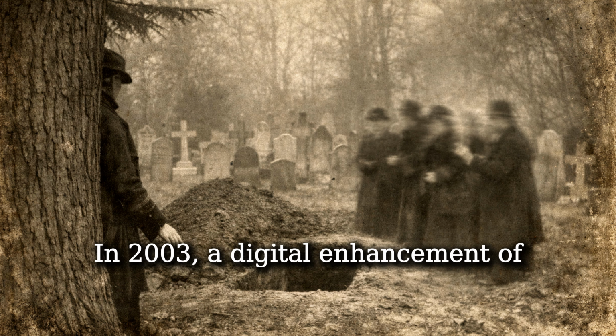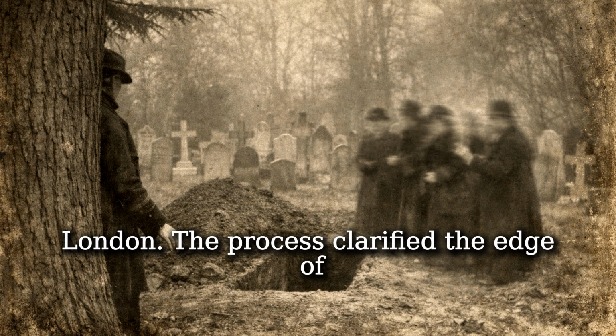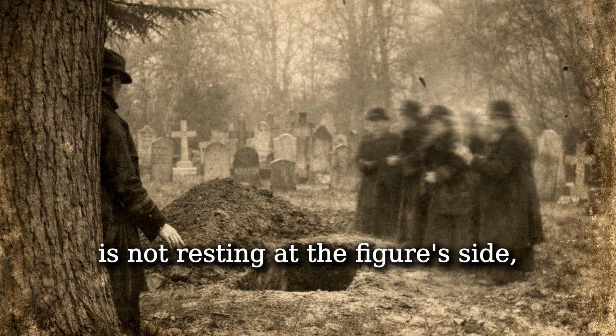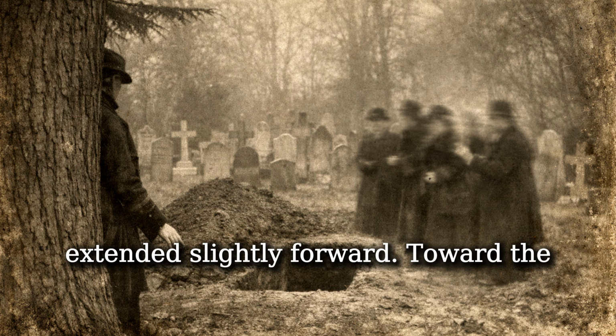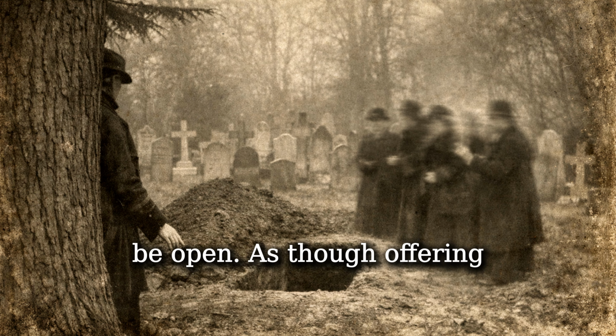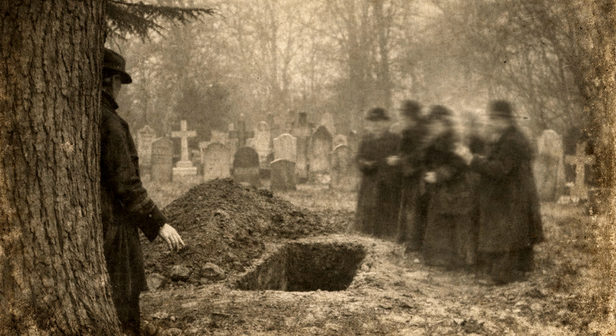In 2003, a digital enhancement of the photograph was performed at University College London. The process clarified the edge of the figure's visible hand. It is not resting at the figure's side, as initially assumed. It is extended slightly forward, toward the grave. The fingers appear to be open, as though offering something, or reaching for someone.